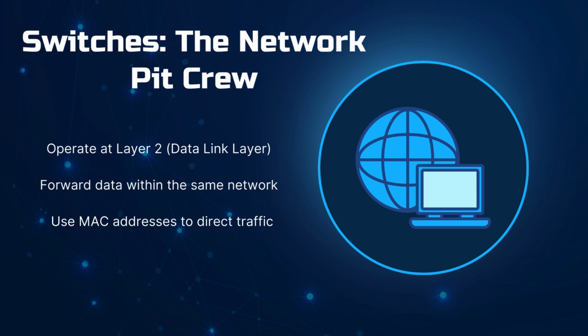The switches use these MAC addresses to direct data packets to the correct device, just like how a pit crew knows exactly which car needs what service. This way, your data gets to where it needs to go without confusion, keeping the race running smoothly and ensuring there are no mix-ups on the track.